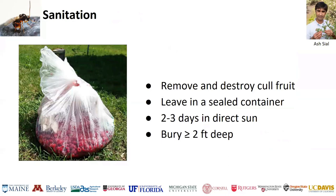Sanitation: if you have lots of ripe fruit on the ground or left over even on the bushes, that can serve as an attractant for flies and can attract them to the field. So the best way is to collect and remove those fruit from the field, whichever way possible. You can pack them in bags and leave them in the sun for the flies in the berries to die, or you can bury them deep in the soil to kill them. If you bury them, make sure to bury them at least 2 feet deep so they don't come out and become a source of future infestation.